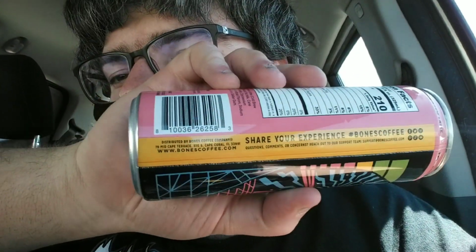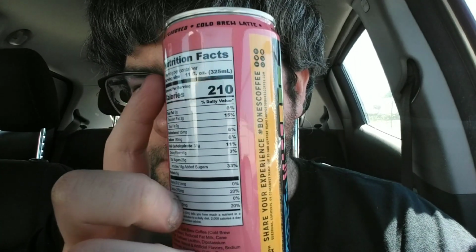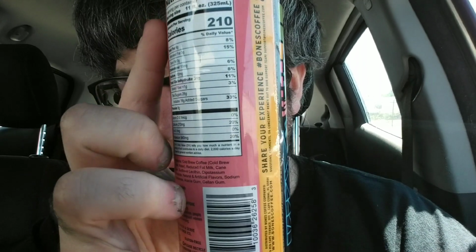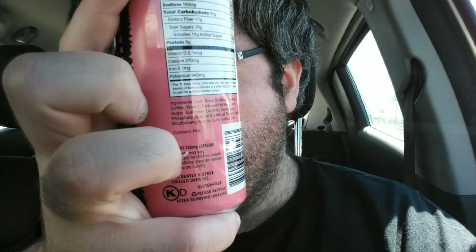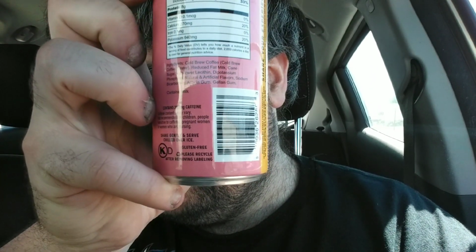The SKU, the distributor information and stuff. Now for the nutrition facts side. It's a little bit reflective, so I'm sorry about that. But I'll show off the can up close in a minute so you can see it a little bit better. The other ingredients, the warning and stuff. Okay, that's pretty much the entire can, but anyway, I'm going to show off the can up closer quick, so hold on a minute.